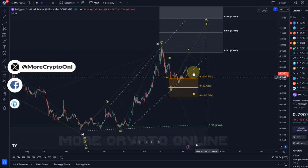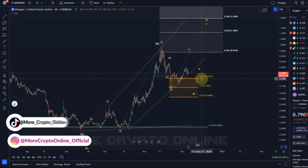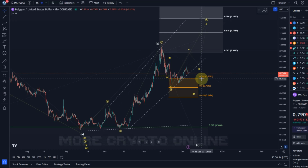MATIC continues to be in this correction, very slow price action. Not much new to report, actually nothing, but obviously I know that a lot of you still appreciate updates even if nothing has really happened or changed the analysis. So the idea is still that MATIC is likely in this diagonal pattern that we've been following, a 5-wave pattern to the upside. It needs one more high though to really confirm that pattern.